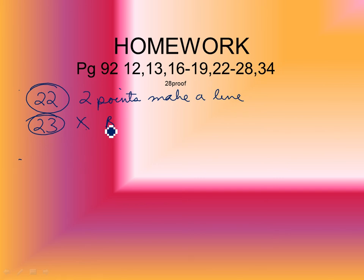If both those points are in that plane, what did we just show on your paper when we drew that line, when you drew the 2 points? If both points are on the plane, then the whole line is going to be on the plane. That's the one you were reading a second ago, Tristan. Tell me what it said again. If 2 points lie in a plane, then the entire line containing those points lies in that plane.